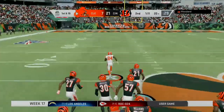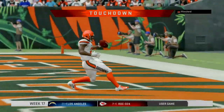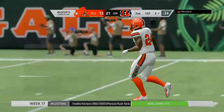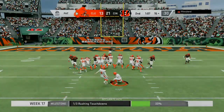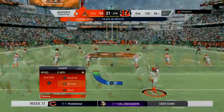Defenders giving chase, but I don't think they're going to get there. He's at the 30, 10, and all the way in. Touchdown, Cleveland. Nick Chubb, his 25th touchdown. Tying him at Smith for the 5th most in one season, as his guys are back within a single score. Extra point right down the middle, and they're back within a touchdown at 21-14.